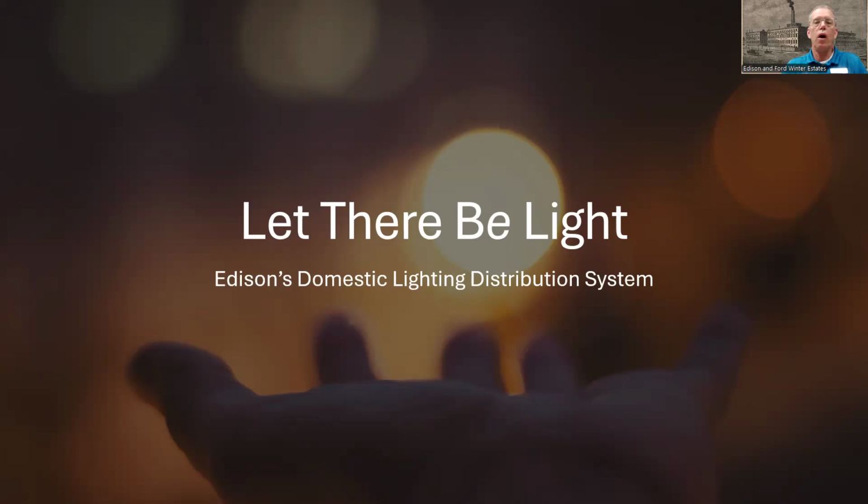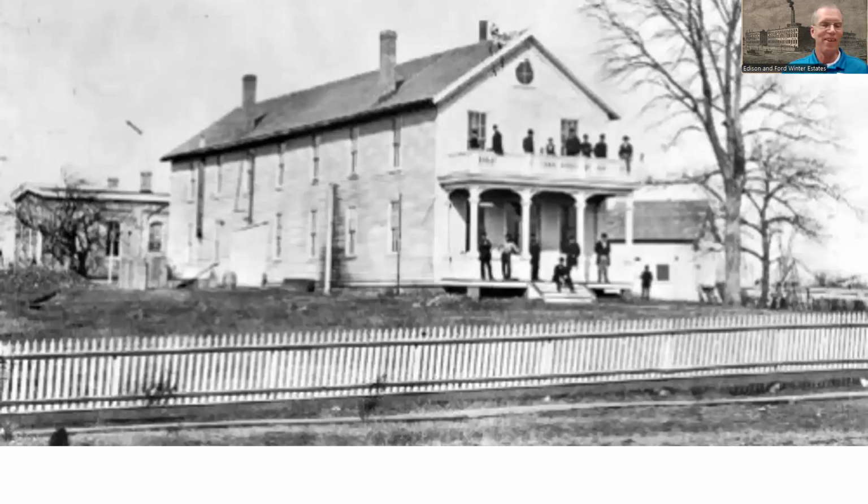Okay, everyone, welcome to Let There Be Light, Edison's domestic lighting distribution system. My name's Tim. I'm a historian here at the Edison and Ford Winter Estates, and I am going to tell the story of Edison's domestic lighting distribution system. From light bulb to power plant, Thomas Edison popularized domestic and commercial lighting around the world.